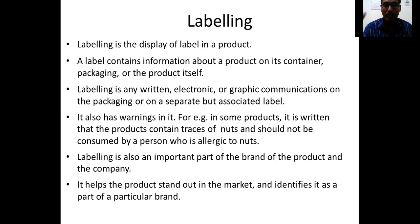It will give so much information, like what the product is, whether it's a soap or a shampoo or cheese or butter. Then what brand it is, Sony, Samsung, Hamam, it gives you the name of the brand. It also has a warning in it. For example, some products say that the product contains traces of nuts and should not be consumed by a person who is allergic to nuts.